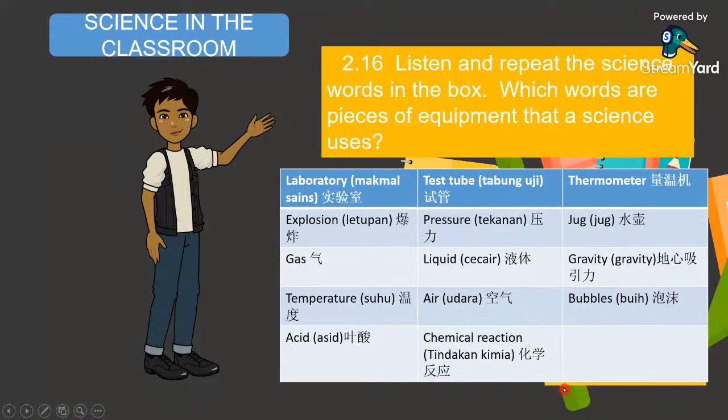Laboratory. Test tube. Thermometer. Explosion. Pressure. Jug. Gas. Liquid. Gravity. Temperature. Air. Bubbles. Acid. Chemical reaction.